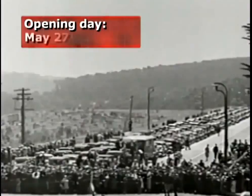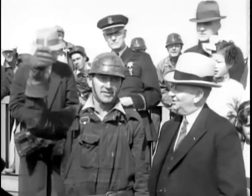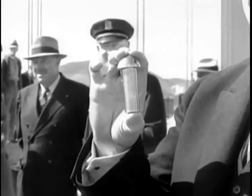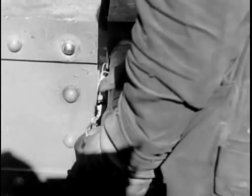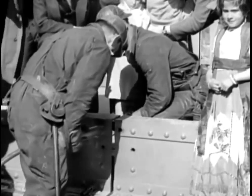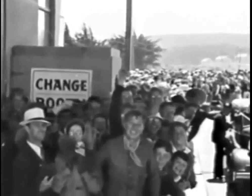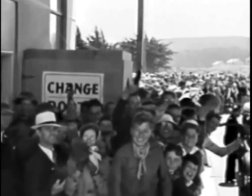On May 27, 1937, week-long bridge opening festivities began with the driving of a ceremonial golden rivet at mid-span. It was hammered into place by Edwin "Iron Horse" Stanley, the same man who drove the very first rivet on the bridge 4 years earlier. Then the multitudes clamored to make themselves part of history.